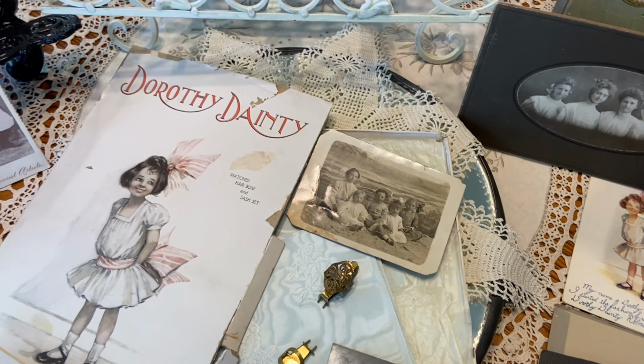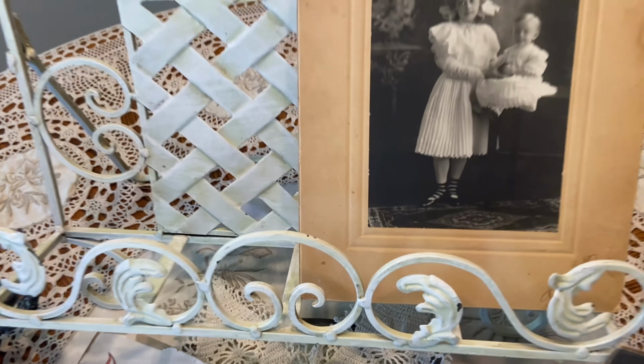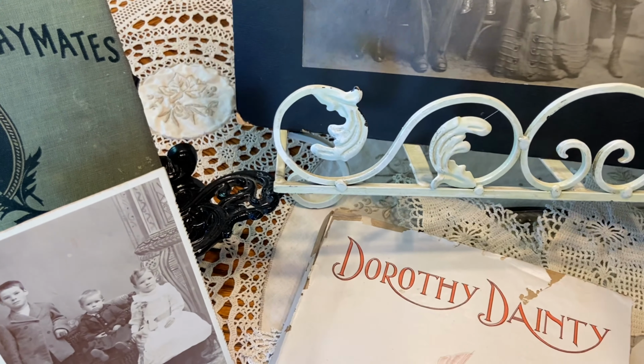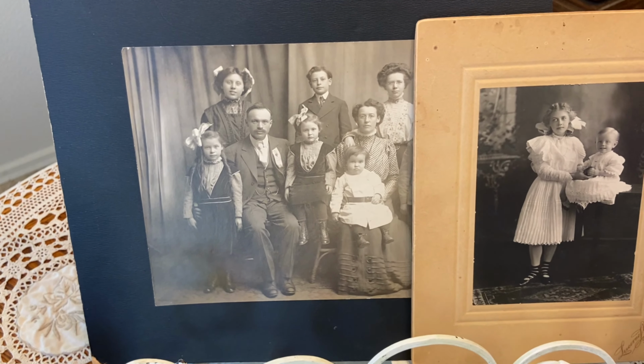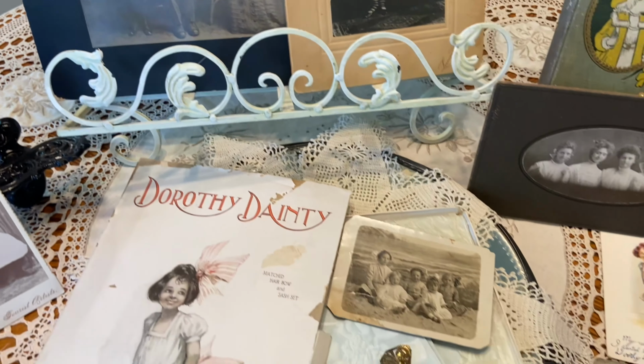Let's see. This girl with these babies, so cute. Oh, and look at her shoes. Aren't those splendid? All right, sorry, bud, because we're focusing on the bows.